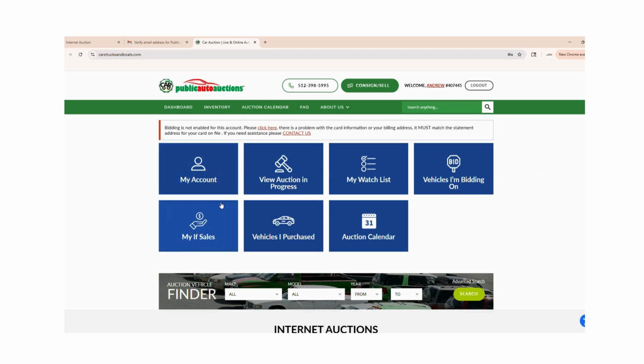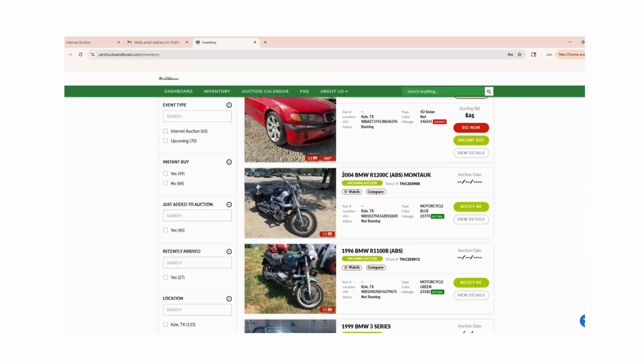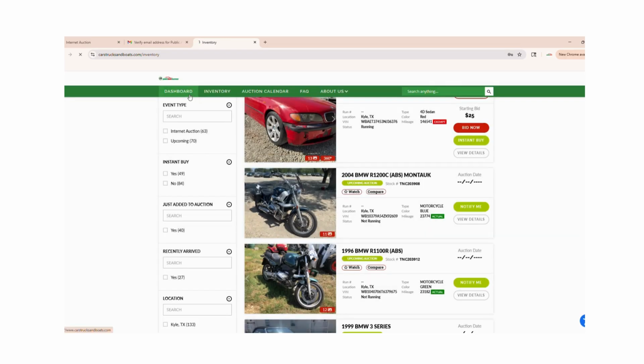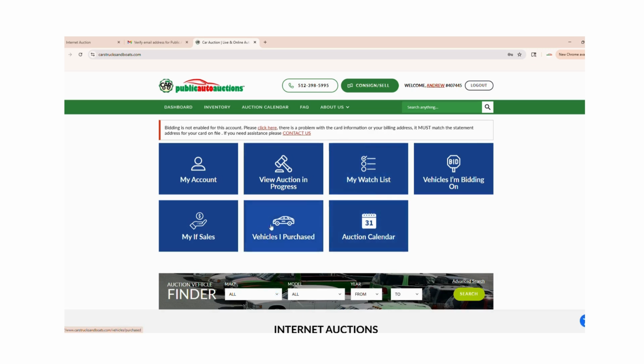All right, so this shows you all of the information once you log in, where you can see vehicles that you're bidding on, your watch list. So this is what we're going to focus on now, is adding vehicles to the watch list. So you can see currently I have 0 added, but if I go to the inventory, we can look at a vehicle, for instance, this 2004 BMW that's not currently in a sale. If I click on Notify Me, it gives me consent to receive all the information. And now that vehicle, if I go back to my dashboard and click on my watch list, will be on the watch list in the future once it's in the auction and has been updated. It'll show up on my watch list.